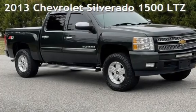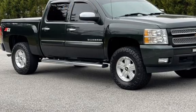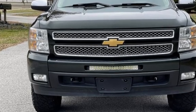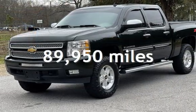Presenting a pre-owned 2013 Chevrolet Silverado 1500 LTZ. This four-door truck has an 8-cylinder, 5.3-liter V8 engine, with four-wheel drive, and an automatic transmission. This Chevrolet has less than 90,000 miles on the odometer.